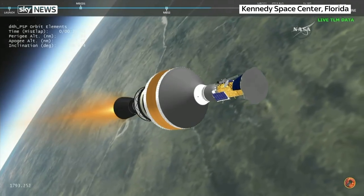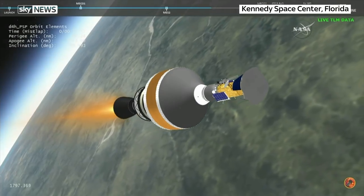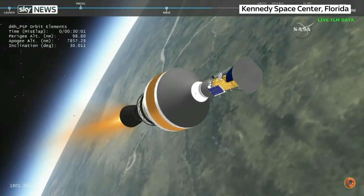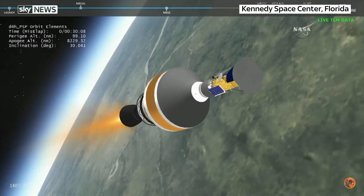And right now you are looking at a live shot. That's live telemetry that we're getting. The second stage engine continues to burn, but after that, the stages will separate, and then we'll have third stage ignition. Can you tell me what is unique about this mission for Northrop Grumman?